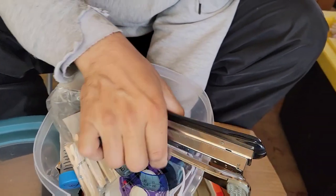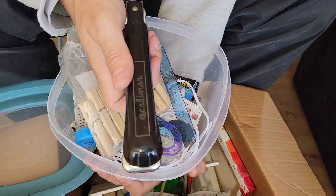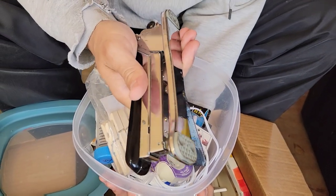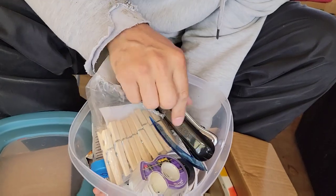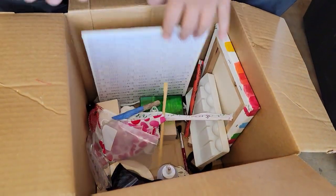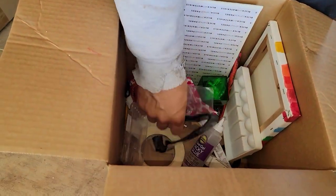Oh, that's an old stapler, isn't it? Yeah, that's an old stapler right there. It's an Ace Liner. It's not a Swingline, but it's an Ace Liner. Some of those Swinglines are worth a lot of money. They really are, especially the vintage ones. Sharpeners. Remember back in school when we used to have to use those? Those sharpeners are 50 bucks at a minimum. Yep, I sure do.